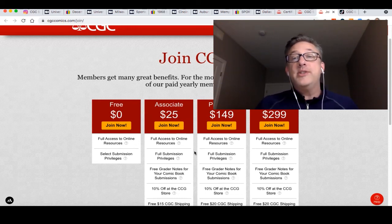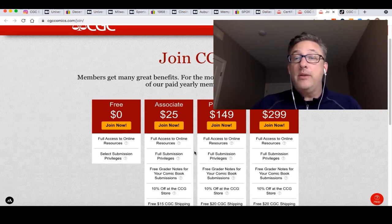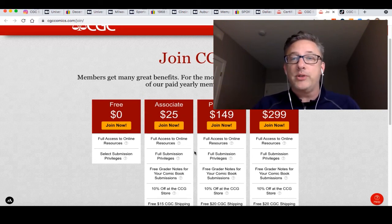I can tell you, CGC always catches subscription issues. They use advanced techniques to do this. They'll catch them every single time. That's for vintage issues. Now, modern issues, sometime in the early 90s, and it's not consistent, but Sports Illustrated went from mailing labels to the white box.